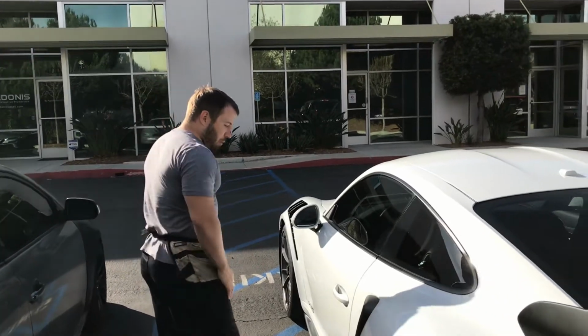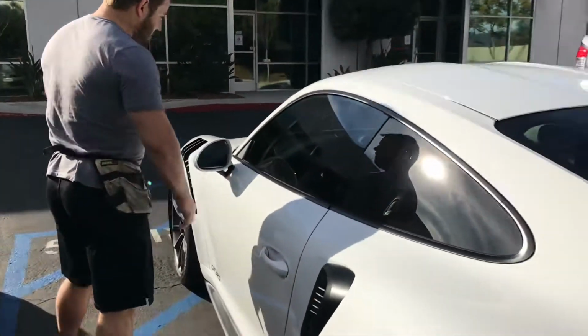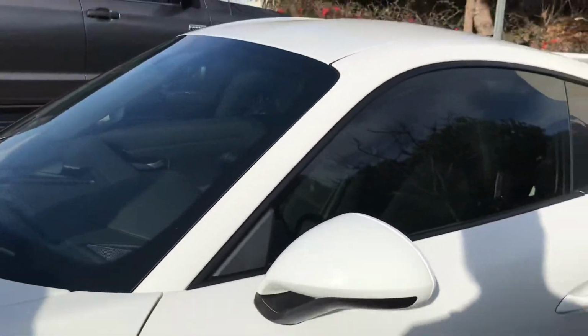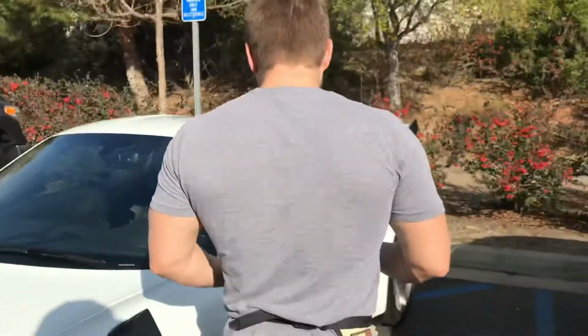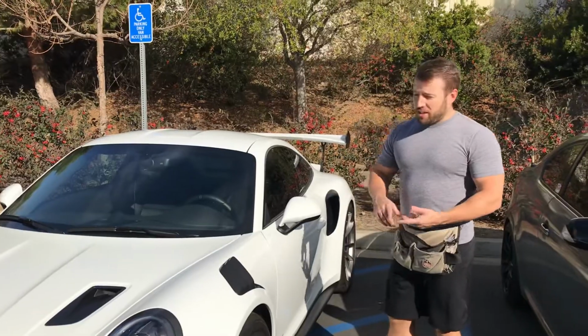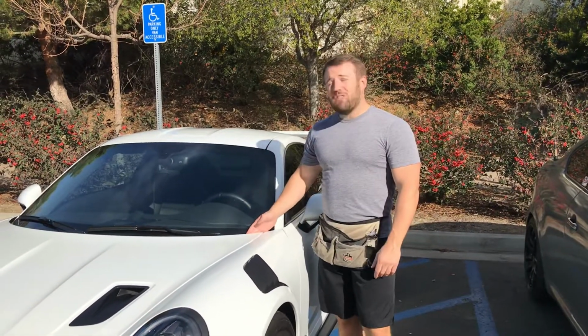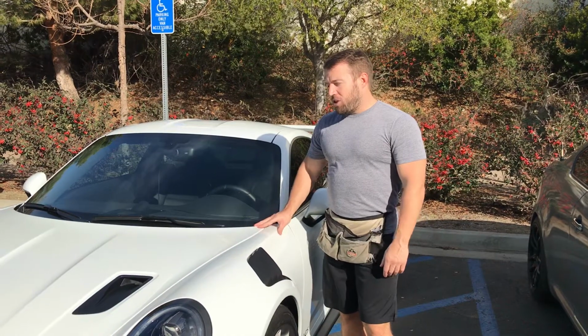So you have some bubbles in the door here, bubbles on the mirror as well. All that stuff you definitely want to be careful and look out for. Now this customer has to not have his car for another 2 weeks. We have to remove all the film that's on this. We have to replace every single panel and make sure that they didn't actually cut the paint or there's no damage underneath the paint here. Because there are things you want to look for.